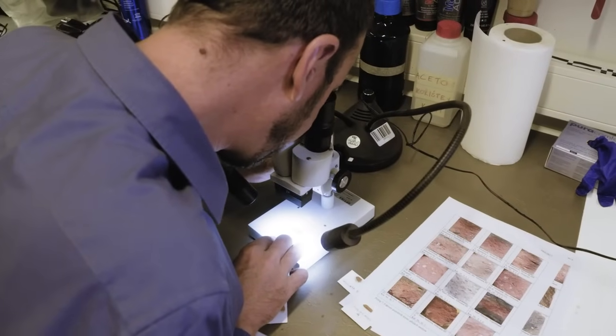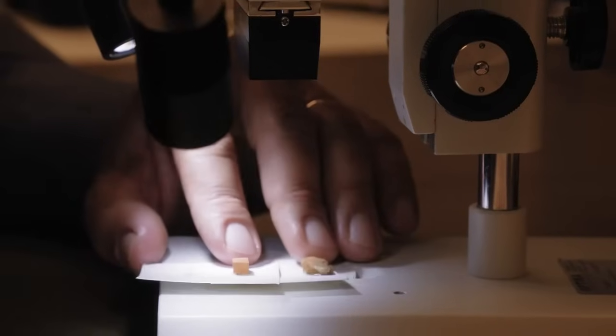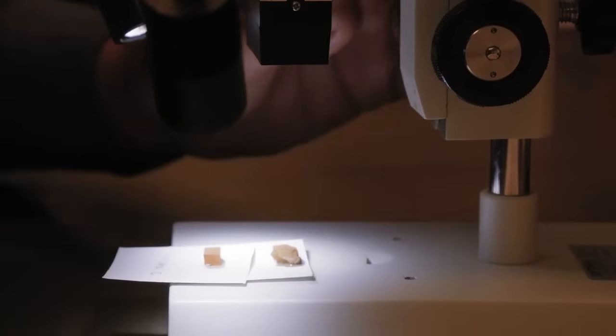From ceramics, we also can tell different things. So basically, we can tell from which period the ceramics is. It is even possible to tell from which workshop in Roman time this pottery was done.